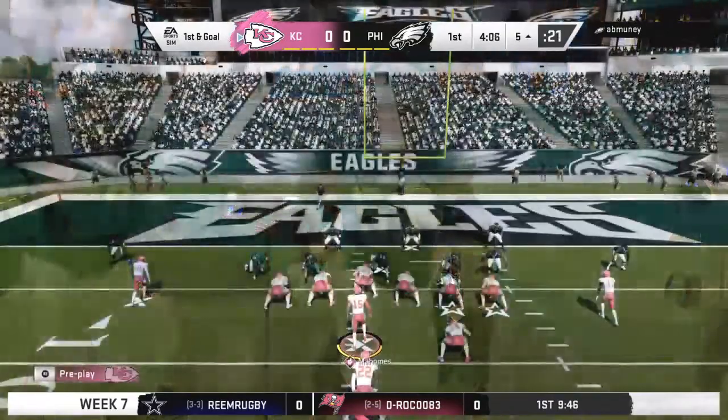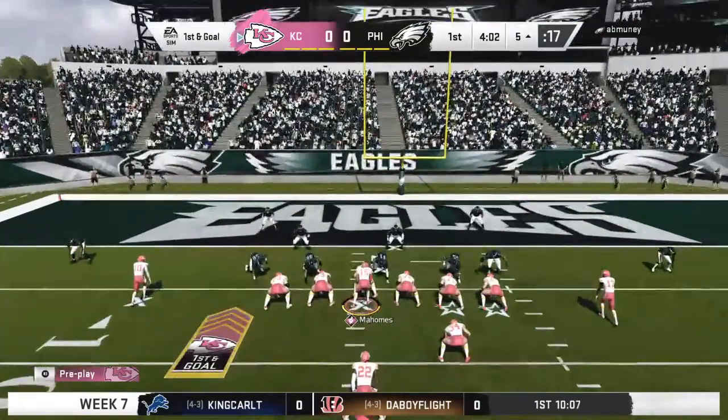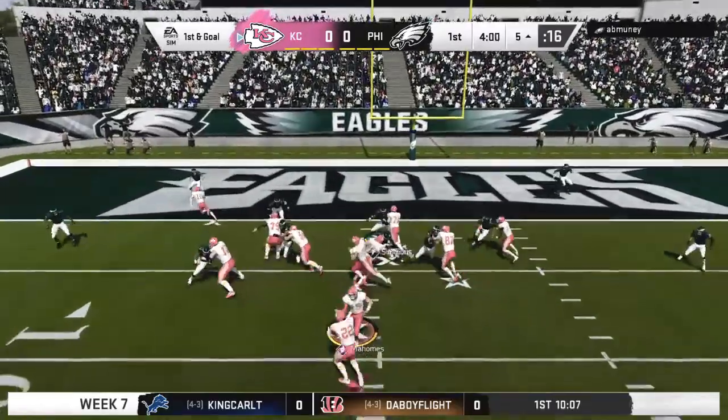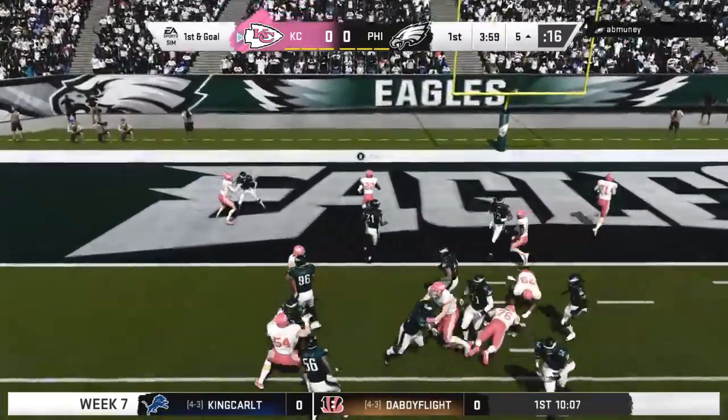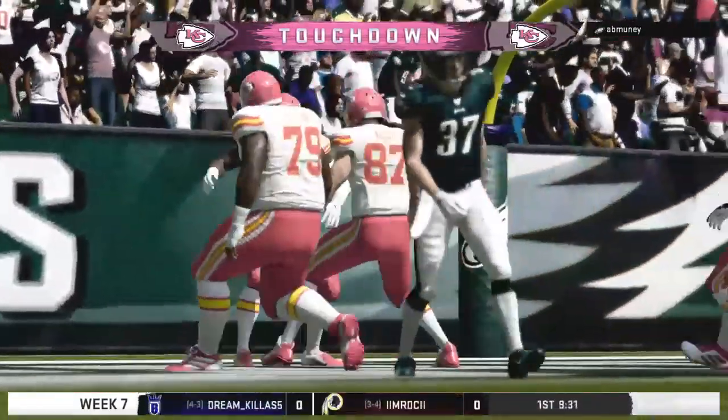So there's two ways to look at that. One, just absolutely unconcerned, just takes off and goes. But more the latter, I think, which is he has absolute confidence, and he's going to take it into the end zone for a Chiefs touchdown.